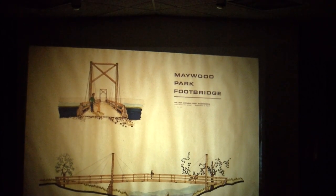In 1986, we completed building the footbridge that has become the icon for Maywood across the Pigeon River. And that was quite an undertaking. And when you compare that bridge to what Mr. May had done over the years, with the height of this bridge off the water, it is substantially stronger than anything that he had done.